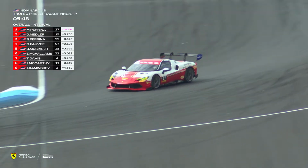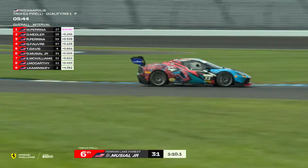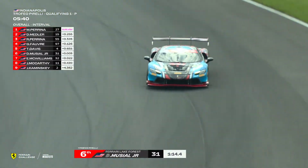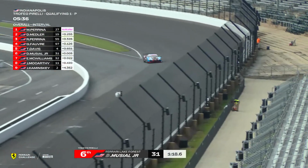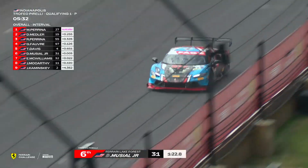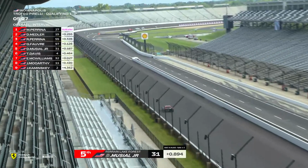Massimo Perina, top again, 123.2, moves back up, so he's now 0.255 of a second ahead. Dave Musial Jr. is in 6th at the moment. Tony Davis with another lap into 5th. Dylan Medler's this lap is very important, so he's on the second flying lap, and the pressures are still coming up, and this is the best performance from the tires.